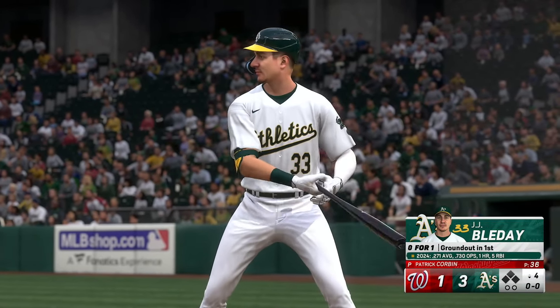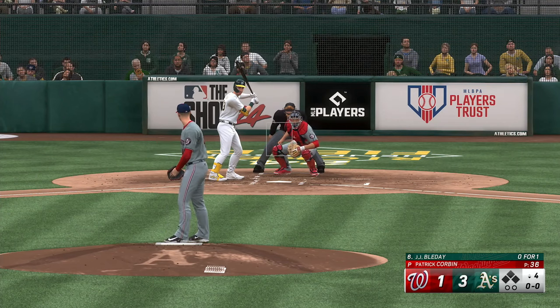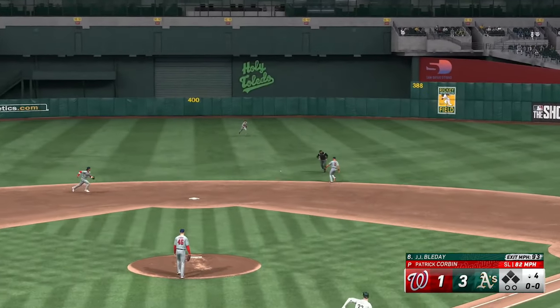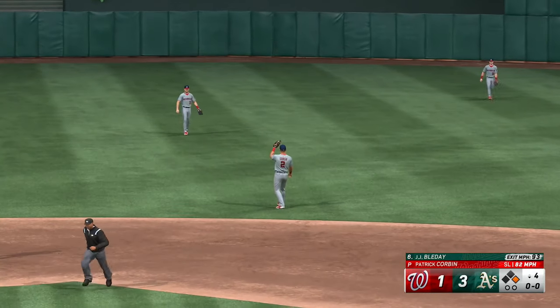Striding to the plate now for Oakland, J.J. Bleday. Okay. The pitch. Worm burner into the outfield for a knock. And the leadoff man aboard.